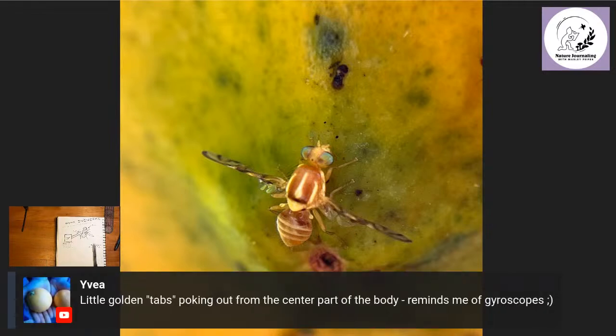And this is really cool too. Ivea maybe already knows what these organs are, but flies actually do have things that supposedly function like gyroscopes, and that is one of the things that defines the order Diptera, which is the fly order.